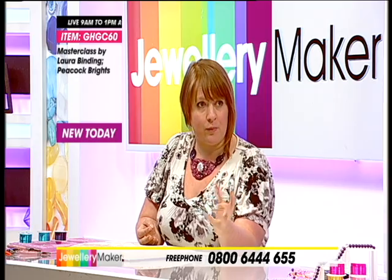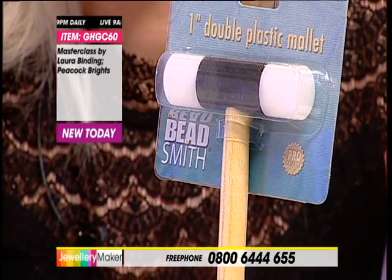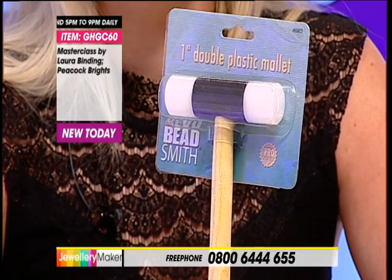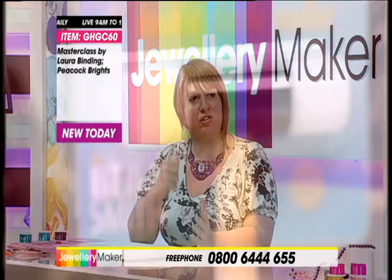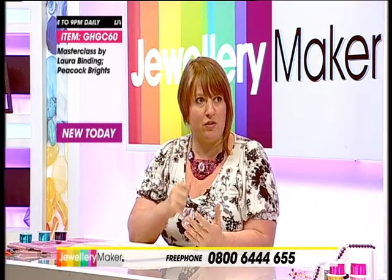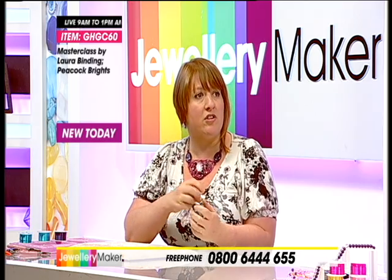Well, there's two types of mallet, so obviously there's the plastic one and there's the metal one. The difference being, the plastic one will strengthen, but it won't flatten. When you use the metal one, you can hit it and flatten and change the shape of the metal, but with this one, you just use it to strengthen the wire and the structure. You just gently hit it, and it won't be anything noticeable, but it will physically make the piece stronger.